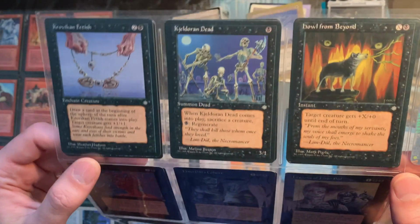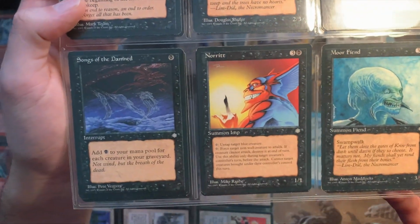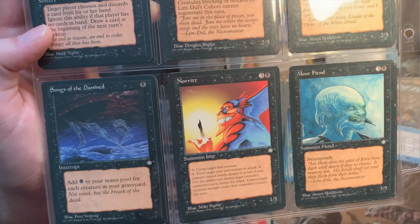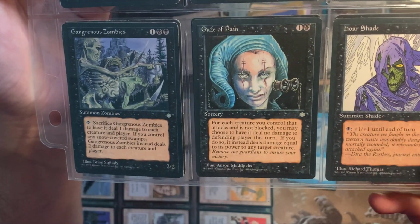But also the land cycle is very useful. There's Demonic Consultation in this set. I don't think it's in this collection though. There's Songs of the Damned. I'm planning on making a little video on this card. Very useful. This Burnt Offering is also very interesting. Dark Ritual is in this set. Very nice. Oh man, these artworks.